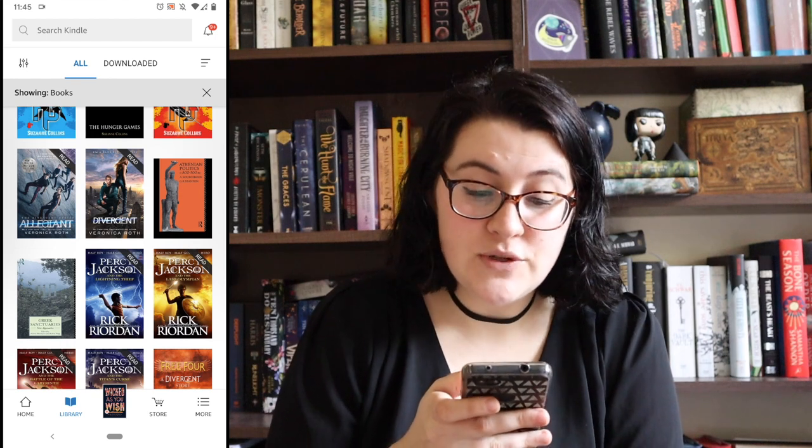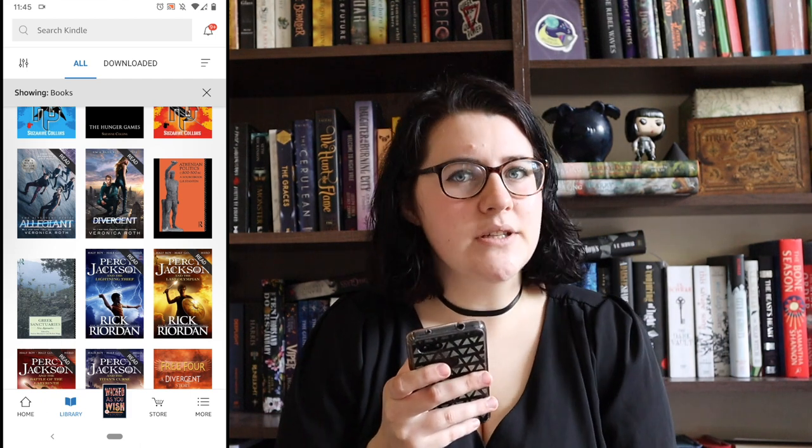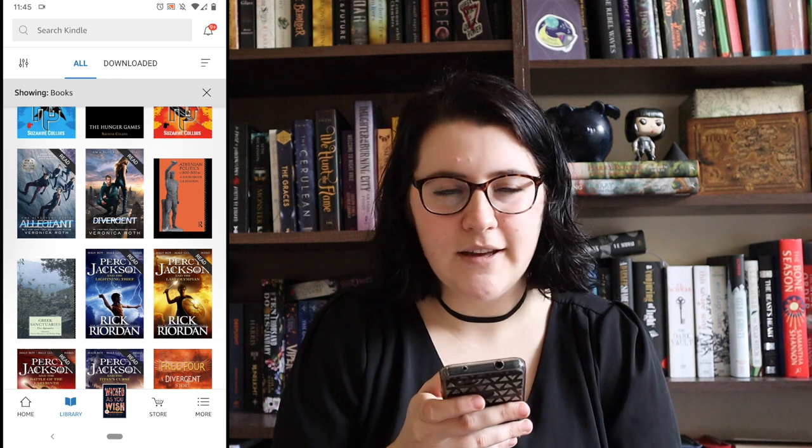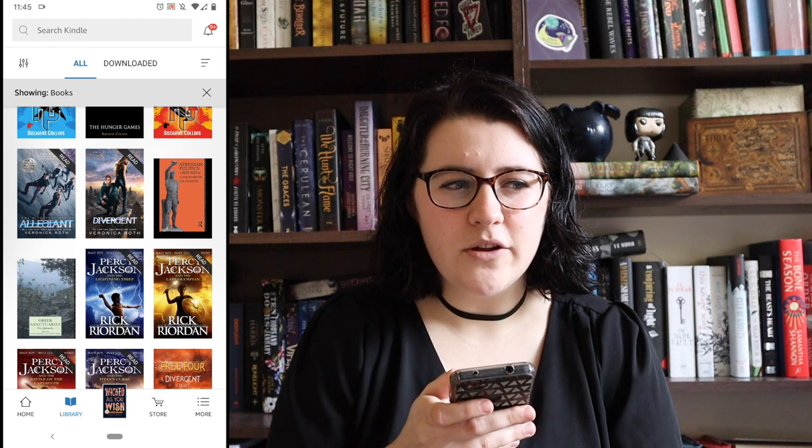Divergent and Allegiant, interesting books. I think Allegiant I remember reading when I was at university. The rest of them I don't really know when I first got them, but Allegiant definitely was a university read, and I think there was somebody else who was into the books as well who lived in my staircase, and I got the third one and read it, and then they hadn't read it yet, and I was just like, I can't talk to you about this because there's too many things going on.